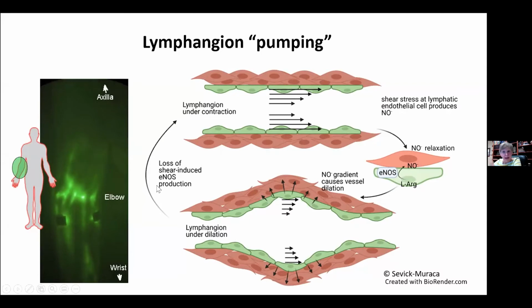What's happening with this lymph, one aspect of lymph pumping arises due to nitric oxide production within the lymphatic endothelium. Consider this as a lymphatic vessel with smooth muscle cells and the lymph endothelial cells. This is in a conducting vessel, so it's a mature vessel. And it turns out whenever there's flow, from your fluid dynamics, you'll have a high shear stress at the endothelial side. And it turns out that that shear stress causes the cells to produce endothelial nitric oxide synthase. Okay, so whenever there's high shear, we have eNOS produced, which results in nitric oxide, which is a potent vasodilator.